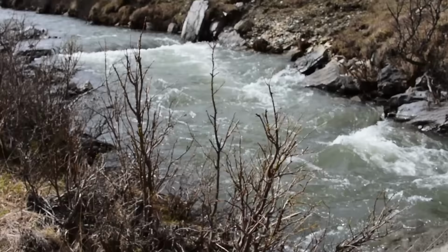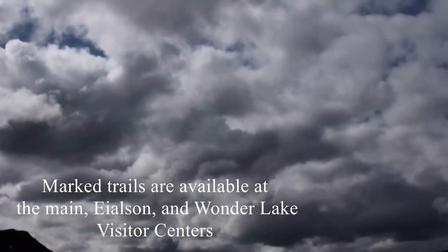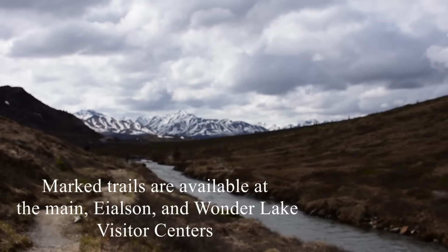The park road will take you 15 miles to Savage River. That's about as far as you can drive in a private car. Beyond that, it is gravel road that can only be accessed by the park shuttle bus. Almost all of the hiking trails that are marked trails are in either the visitor center area or the Savage River area where you can drive to. Beyond that, there are almost no marked trails.